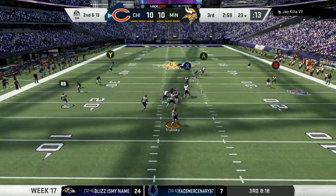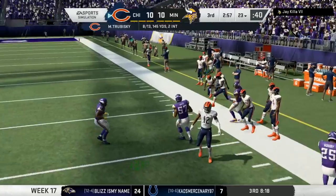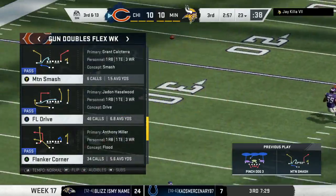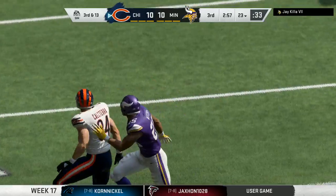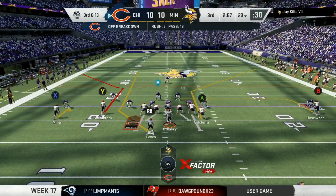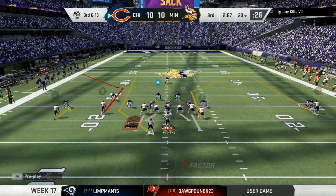Now Trubisky to throw. And this one incomplete. Too much contact to hold on to that one, and it's 3rd down. We've seen good cover skills on display throughout this game, really from both teams. And there's another nice example there of them making it difficult to complete a pass. An incomplete pass on that last play, and that means they'll need to come up with something here on 3rd down.